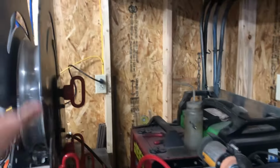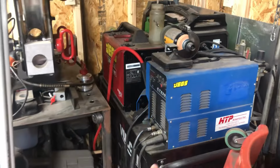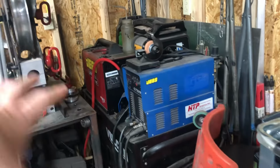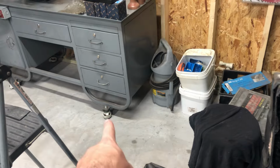But this bender will probably end up going roughly where that toolbox is when it's gone. And I plan to eventually have a fab table here for the welders. I don't know if I'll keep this cart or if I'll incorporate all my welders onto the fab table and just make the fab table on wheels like these big leveling casters.